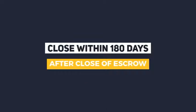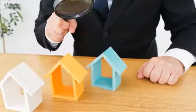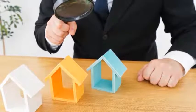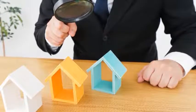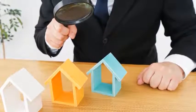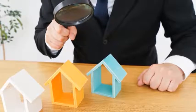One of the 3 properties you choose must close escrow within 180 days after the close of escrow of the investment property you sold. There are a few other ways to identify property instead of using the 3 property rule we can discuss at a personal consultation. The most common way to identify properties is by using the 3 property rule, so that is the one we used here for purposes of this discussion.